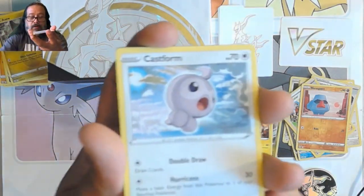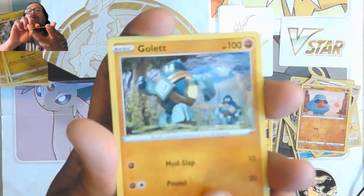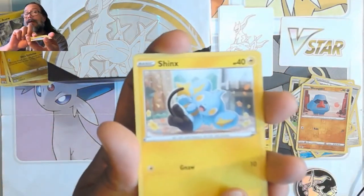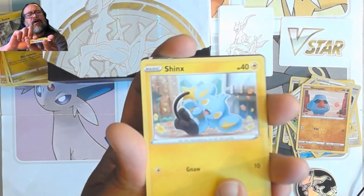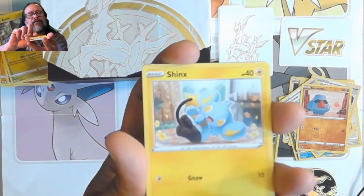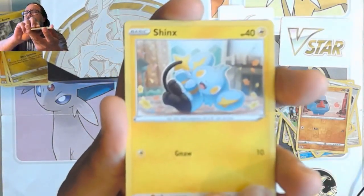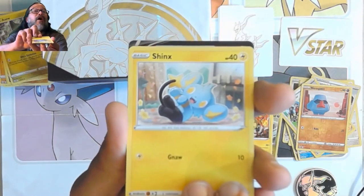Chimchar, Cast form, Golett, Impidimp, Shinx. Did I do something wrong, or is this the reverse holo slot? Three cards left, huh? Did I do something wrong, or did they place them incorrectly? But okay, last pack magic, here we go.